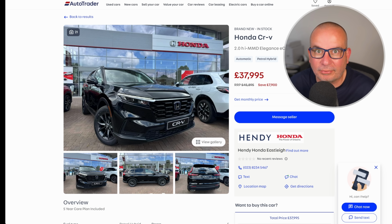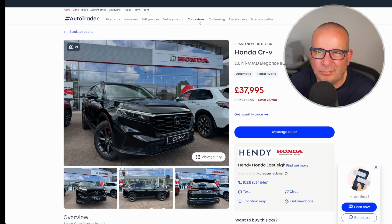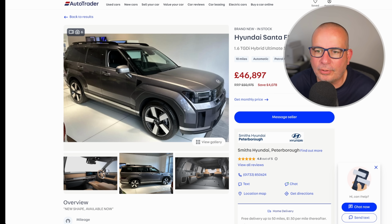All the new Honda stuff coming out, perhaps with the exception of that eMY1, is really, really good and sort of gives you loads of compelling reasons to get one. The CR-V is one of those really good ones. It's a fantastic car. 8 grand off that. It should be 46. Instead, it's 38. That looks like a deal. And it says 5-year care plan included in that price. So no doubt that's probably tied to their finance.